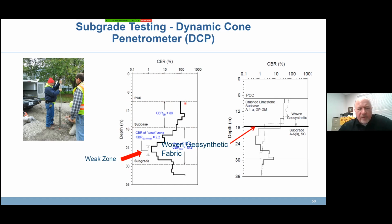12-inch rock layer, and this was a place where we had some poor performing subgrades, and so they installed a woven geosynthetic layer on top of the subgrade, and then followed with a crushed limestone, and you can see how that CBR improved above that geosynthetic layer. So very good CBR values, and that crushed limestone is staying in place.